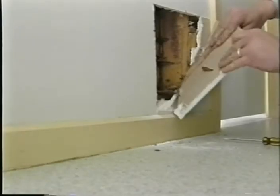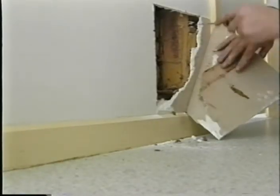Your home is being invaded by creatures with gnawing teeth and gripping claws. But these bug-eyed monsters are not from some B-movie or horrific nightmare. They're termites, and they could be literally eating you out of house and home.